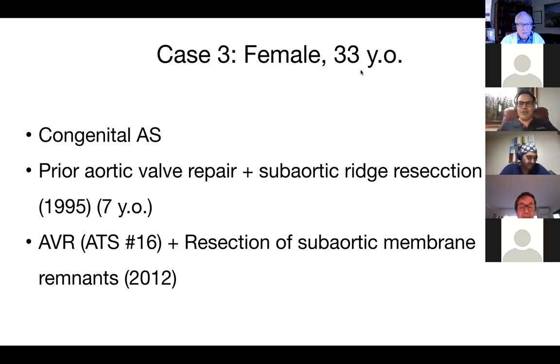Well, this case is a 33-year-old female. When I first saw her, she was 23. She has a history of congenital aortic stenosis. She had a prior aortic valve repair and subaortic resection in 1995, when she was 7, in another institution in Santiago, a pediatric institution. Then she came to us in 2012, and we performed an aortic valve replacement with an ATS mechanical prosthesis number 16 and resection of remnants of subaortic membrane. At that moment, the aortic annulus was measured around 17 millimeters.